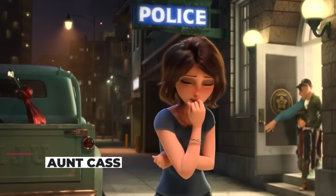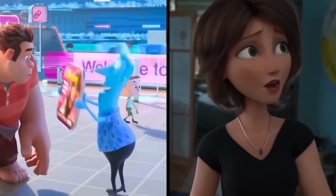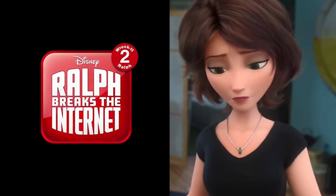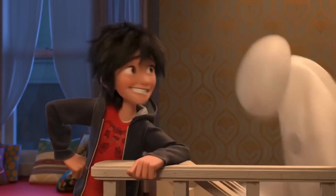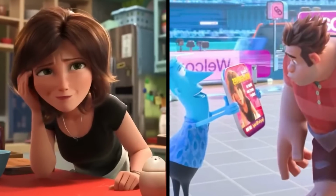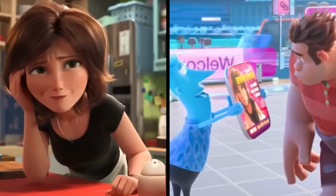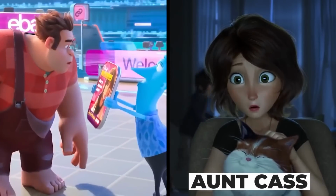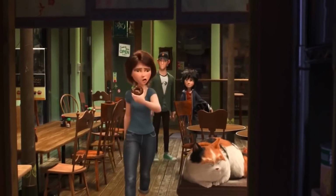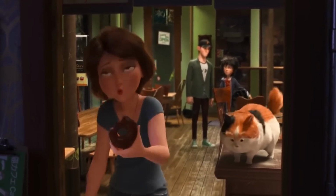We know Aunt Cass from Big Hero 6, but it looks like she's also on the cover of an ad in Wreck-It Ralph, too. She's posed exactly the same as she is in this scene, where she's talking to Hiro. It's almost like they took a screenshot from Big Hero 6 and inserted it into Wreck-It Ralph. We can't help but wonder why they chose Aunt Cass to be the cover of the ad, but it does make for a great cameo. She's definitely rocking it.